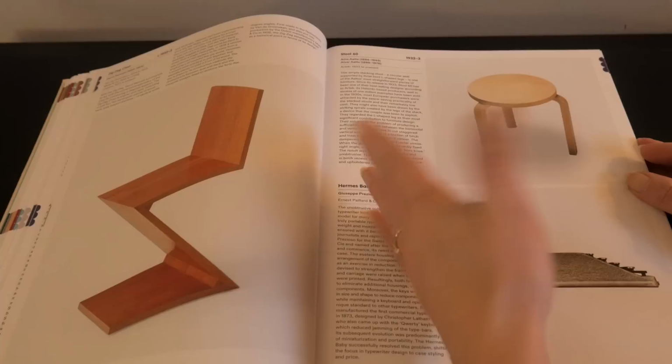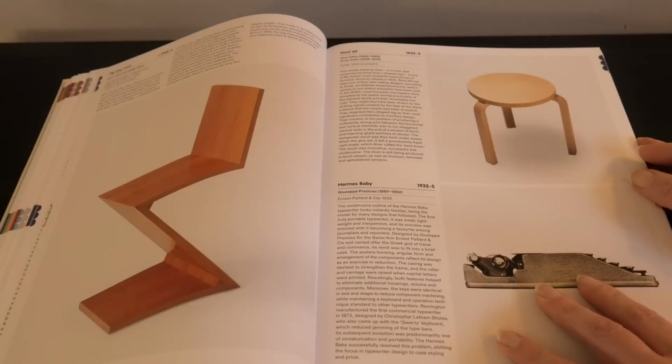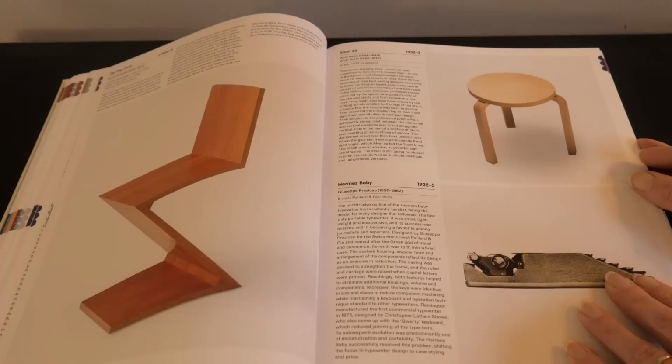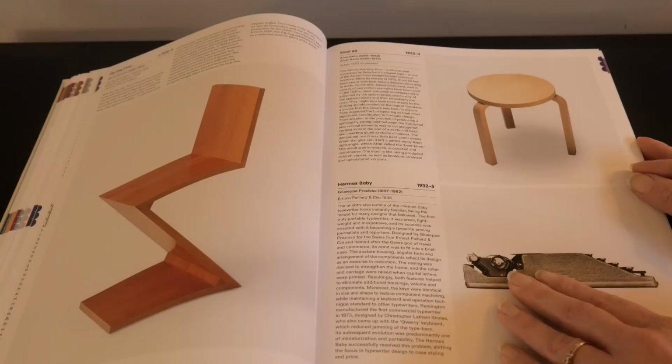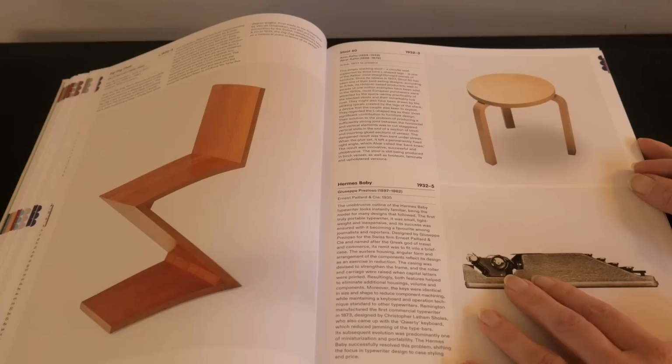Okay, the stool, number 60. The Hermes Baby. What is that? This, the unobtrusive outline of the Hermes Baby typewriter. Oh, it's a typewriter. Looks instantly familiar, being the model for many designs that followed. The first truly portable typewriter. It was small, lightweight, and inexpensive.